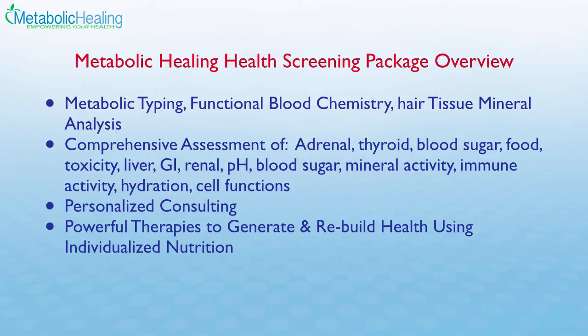We're doing personalized consulting, so when we get your results back, you're going to do a one-on-one consultation with us. These can be done anywhere from a distance. We use internet technology to have this done. And the ultimate goal here is to construct powerful nutritional therapies in order to generate and rebuild health and rebuild the body. And we truly believe that food is medicine, that nutritional therapy is really where it's at. This is the best strategy for helping you to meet your health goals.